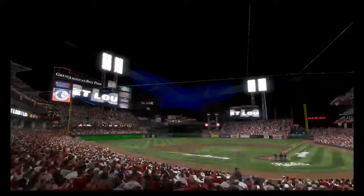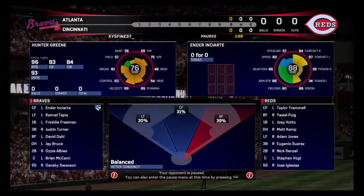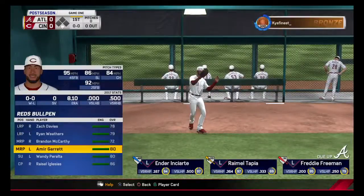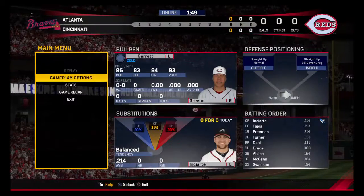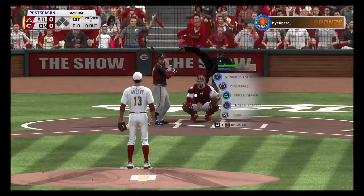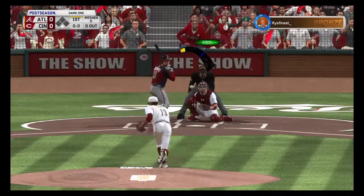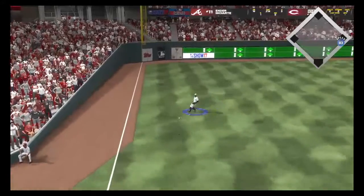Live from the banks of the Ohio, we welcome you to Great American Ballpark in Cincinnati. Leading off with the Braves, center fielder number 11. Looks like the Reds are going to have some stirring in the bullpen as the lefties have begun to heat up down there. And here's a ball hit in the air. In there, a base hit.